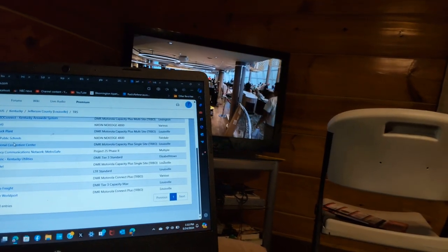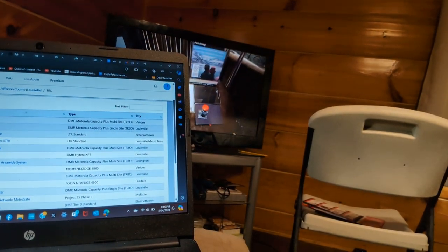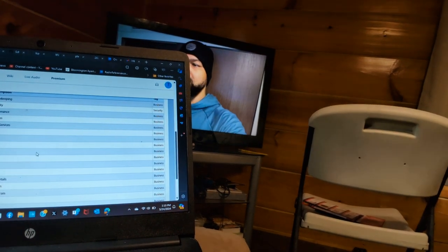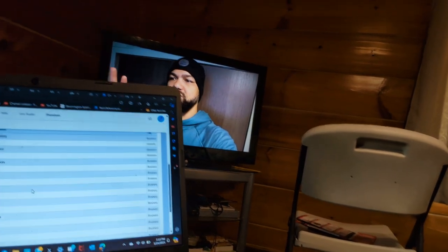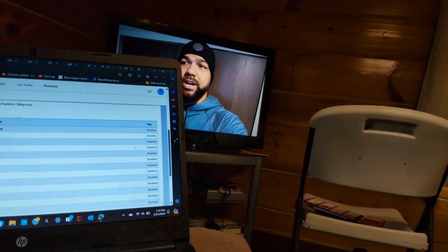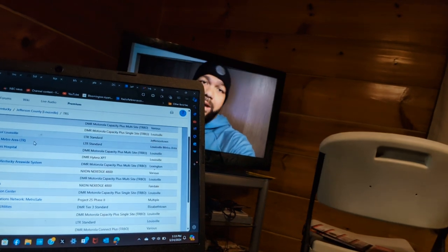So if we go back and look at another one, we got Baxter Communications, we got Churchill Downs. Now Churchill Downs, all this is encrypted, okay? I'm kind of surprised by that because their system used to be not encrypted. Like the host program, these talk groups, I imagine the security in the suites, those are the only ones I would imagine would be encrypted, but not anymore. You guys can't listen to that.